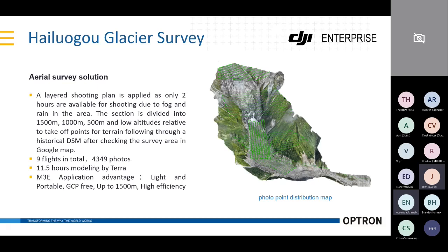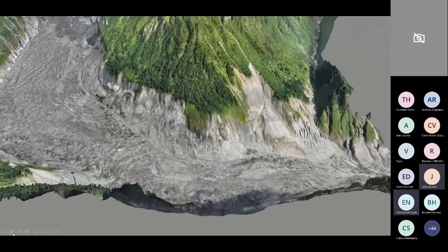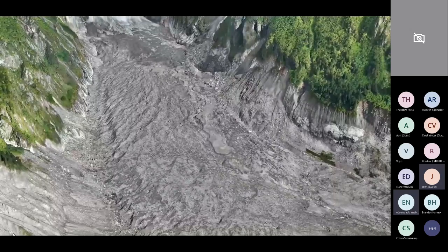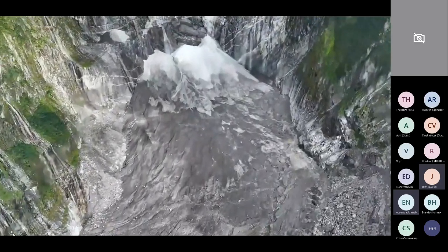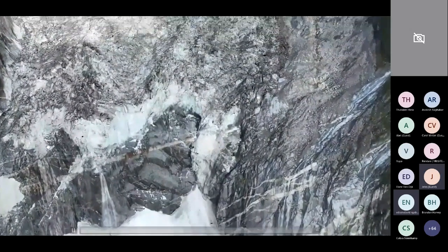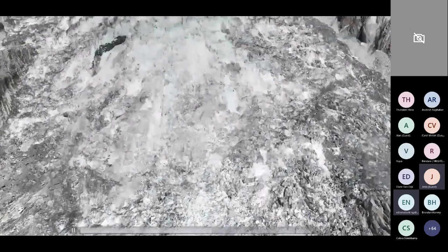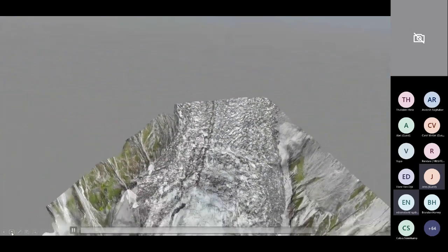4,349 photos and only 11 and a half hours of processing or modeling by DJI Terra. So on the next slide, what we're looking at is not a video, it's actually the reconstructed model. And what really stands out for me here, if any of you have tried to model something where the colors are very uniform, like black surfaces or ice, it's nearly impossible. But look how well this got reconstructed. There's literally no holes in the 3D model. So kudos to the sensor and kudos to DJI Terra. Very good model there.